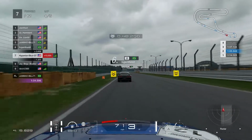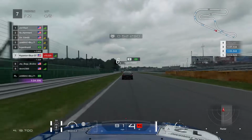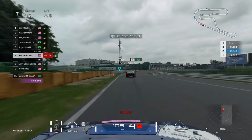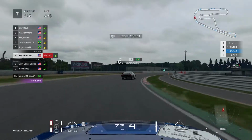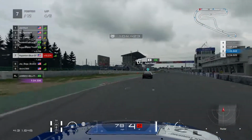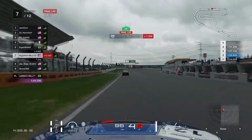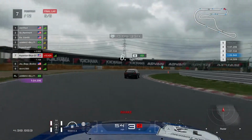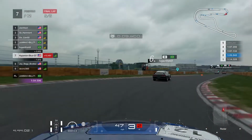Okay, it looks like I'm getting a little bit closer, and I'm at 7th place, so maybe they want me to choose a better car next time. Okay, I saw that, so I'm just going to keep focusing on this race so we might be able to keep up on it. Here comes the final lap of this race, and then this will give out the result.